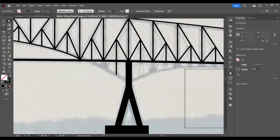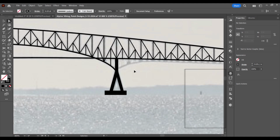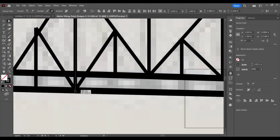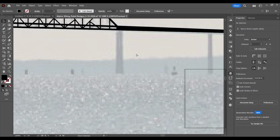So, very early in 2024, I started making patches for Alpine Viking again. We communicated very slowly, so it took a long time for each iteration to get through, and each time I thought we were done with the project, we actually weren't, and I was asked for a new set or given another job. That's all well and good, really.